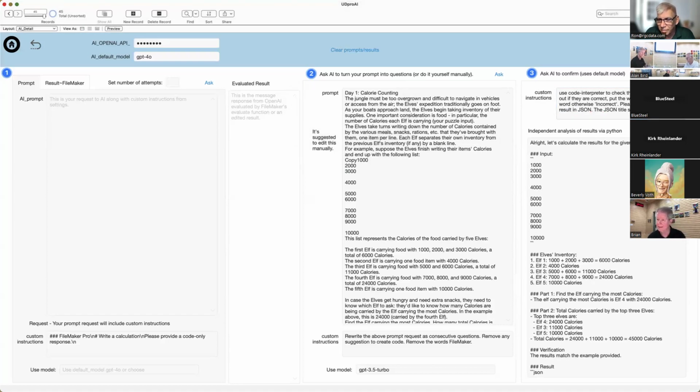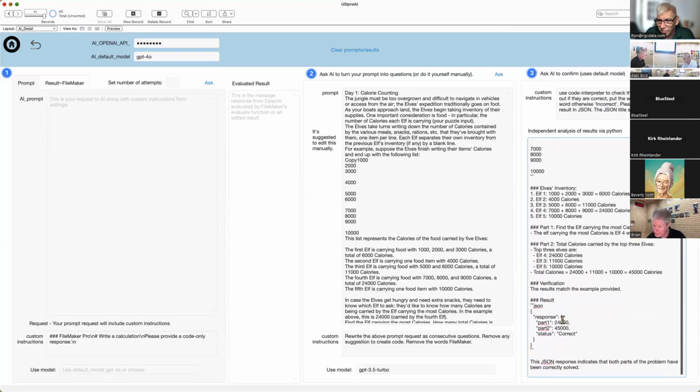We need to check our results. Let's see if it did it right first. Yep, got the correct. Now it added this, I don't care. But look, it put this. So if I have this JSON right here, because this is the only thing out of all this that we could use easily, because we can use JSON get element and get any one of these values that we needed to put back in our FileMaker solution. But I have to either isolate it or use it. I have to parse it yet one more time.